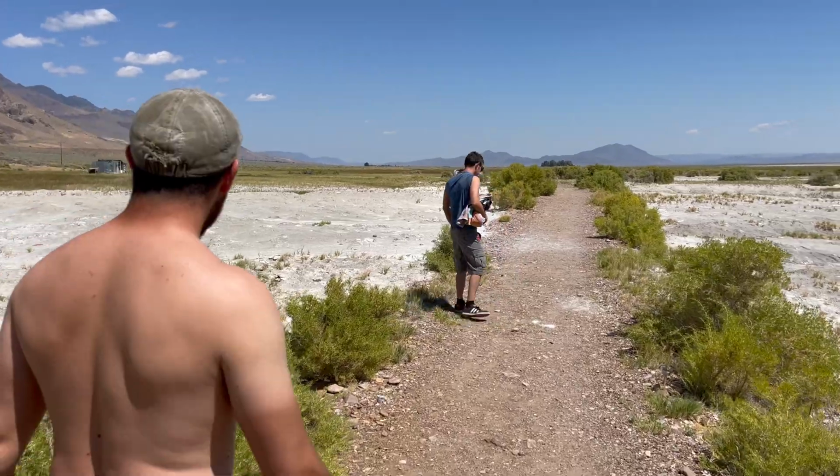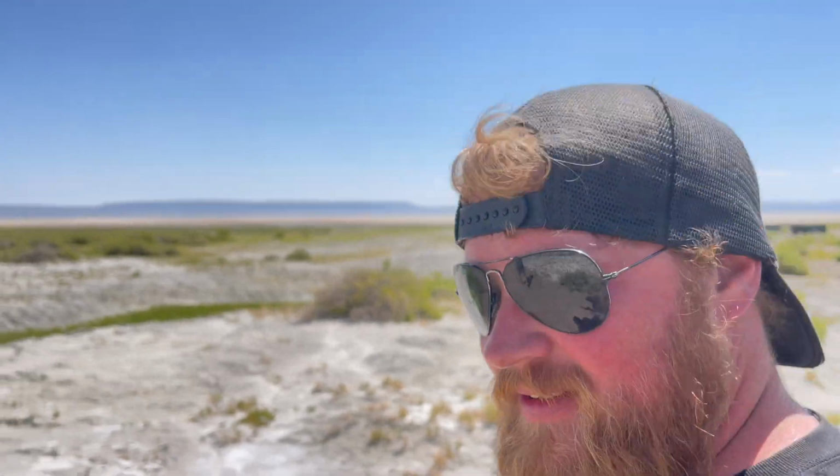So this is Alvord Hot Springs. It was established almost 100 years ago. So we're gonna get changed and head over there and take a dip and see what it's all about. We are going to be able to camp directly behind me in the salt flats. Look at this, Jesse's head bobbing around.